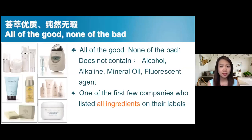Back in those days in the 80s, no one really listed everything out. They would just list a few of the good ones. The bad ones they don't list. Okay, but nowadays more and more companies have to list that.